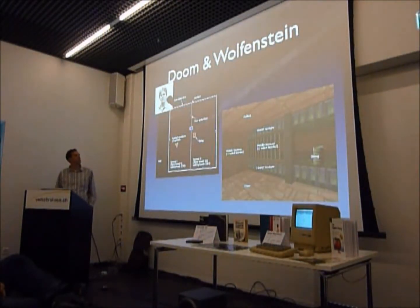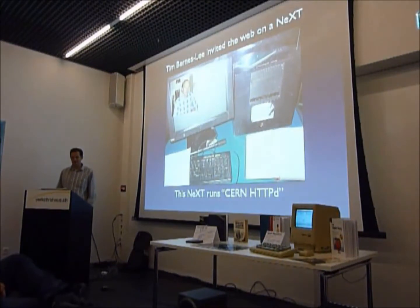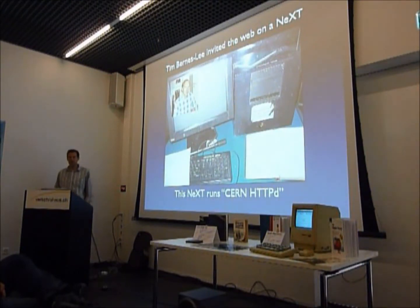Also there was a gaming engine created on the NeXT, and then again ported to other systems. And the most important example is the web. Tim Berners-Lee worked back then also in Switzerland.